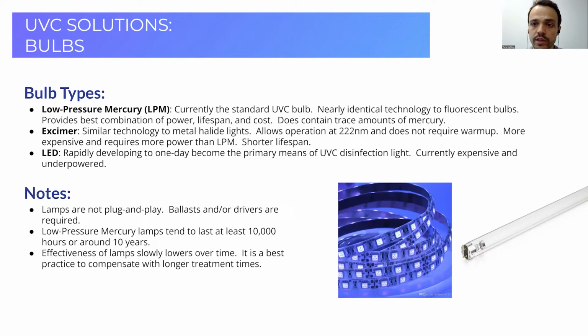From there, once you start to understand what we're looking for, the next question is, what technology do we implement? When we're looking at technology, we have different types of bulb types to emit our UVC lighting. The most commonly used one today is going to be low pressure mercury. This is essentially the same technology as fluorescent lamps. It's a slightly different coating of the lamp and a slightly different gas mixture inside that's going to create that 254 nanometer UV light. The benefit here is that the price is pretty low. It's an affordable solution. And the efficacy, the UV output is pretty high, and the lifespan is definitely not bad. About 10 to 12,000 hours of good working life with this technology. There is a slow deterioration over time, and there is a small trace amount of mercury inside the lamp, so disposal needs to be done properly.